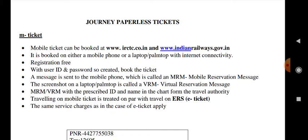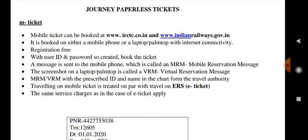Okay friends, mobile ticket is booked on either a mobile phone or a laptop or palmtop with internet connectivity. Registration is free with user ID and password, so create an account and book the ticket. A message is sent to the mobile phone, which is called an MRM, mobile reservation message. The screenshot on a laptop or palmtop is called a VRM, virtual reservation message.